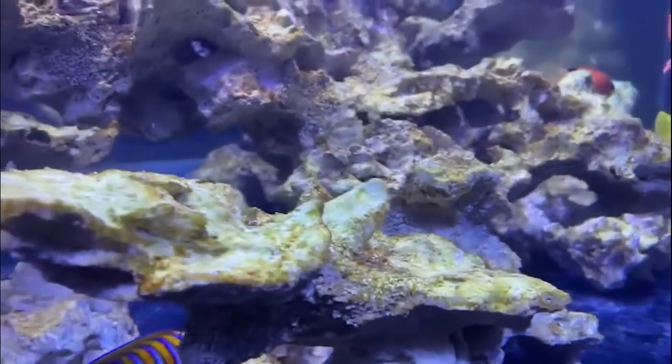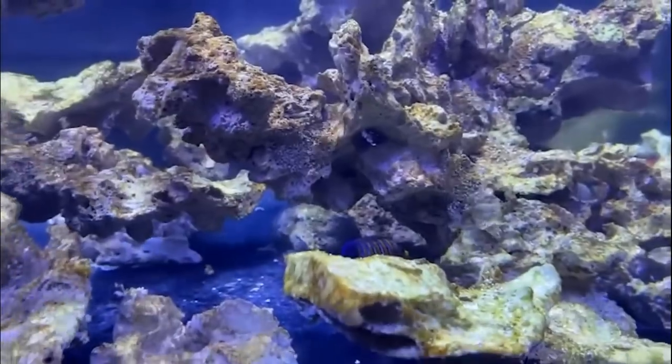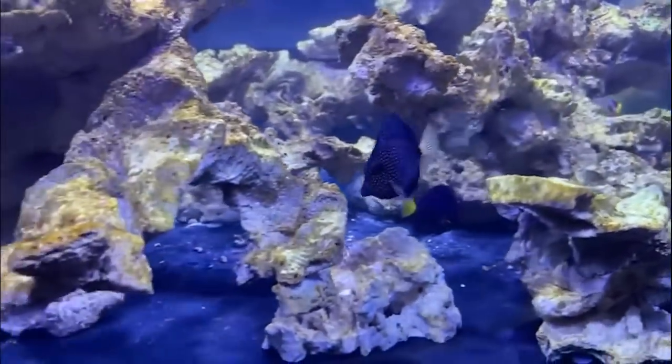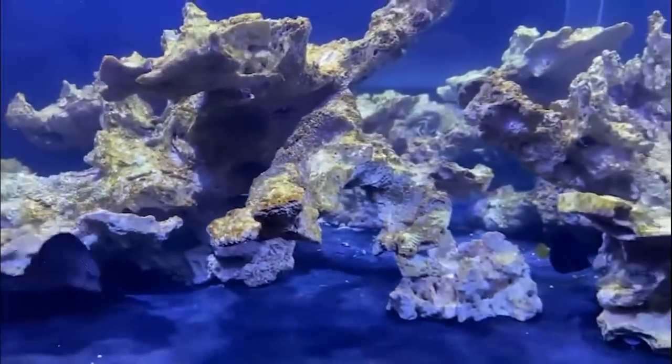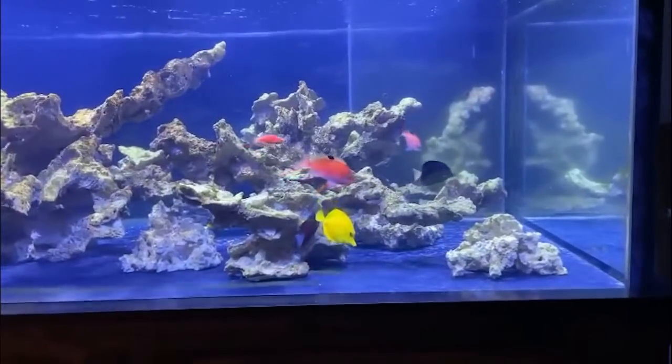But you're starting to see all the gunk on the rock as well. This is that bare bottom, not really stable. No sand, sterile, dry rock. We fully expected this environment, given what we've learned over the last three to four years of bare bottom tanks. I expected what you see today right here.